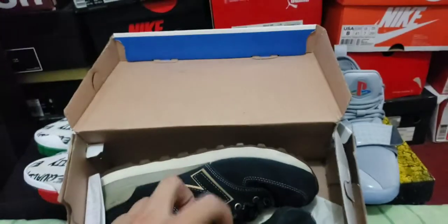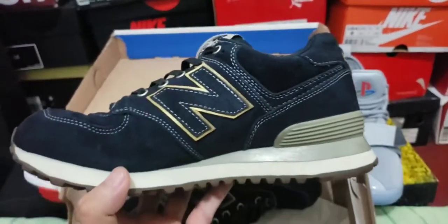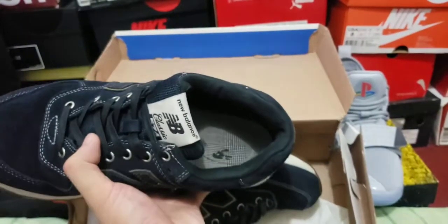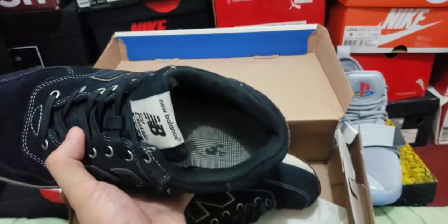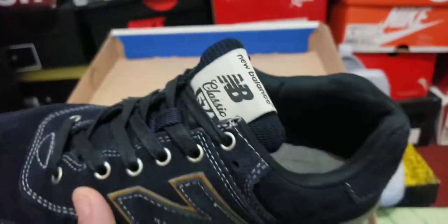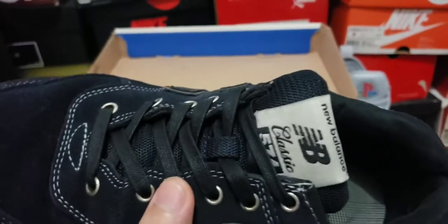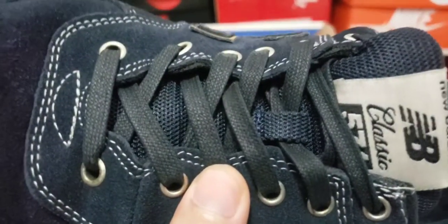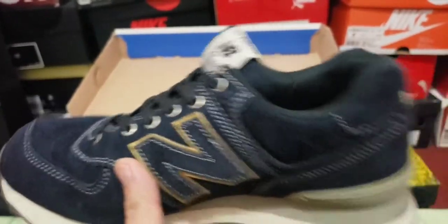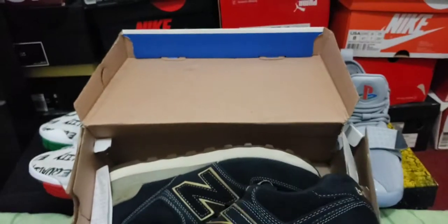So what can I say about this? These are really comfortable all-day sneakers. Not too heavy, not too shabby, but yeah, really good. I like the quality of the materials used. The laces, they're kind of different, you see that? And I haven't even untied this for like how many years now. That's really how good and dope this was.